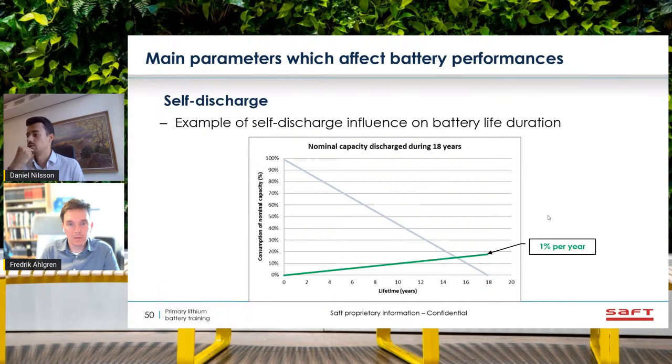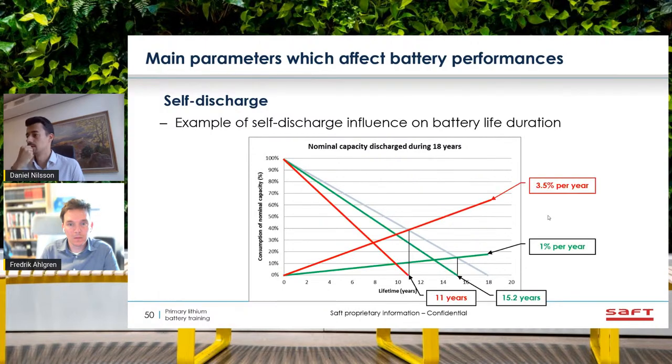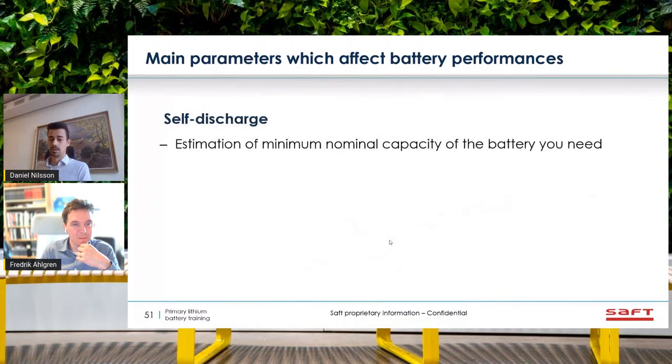And this will also impact the final life that you might be getting, because the self-discharge will be eating up some of the capacity in the battery throughout the life. So if you're looking at a sensor that should last 15 years, really make sure that you don't have a self-discharge that is too high, because even though you theoretically have your ampere hours, they might not be there after 15 years, because they might have already been eaten up by the self-discharge.